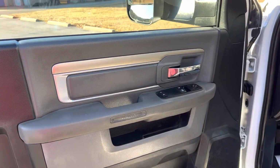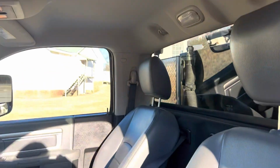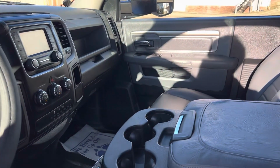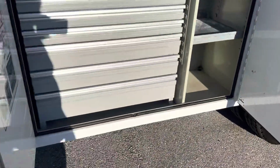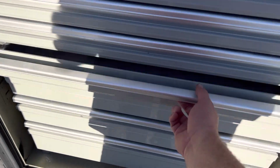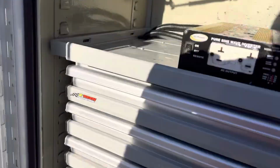Power windows, power locks, power mirrors, cruise control, air conditioning, all the good stuff. Power inverter. Compartment lights, spark lights.